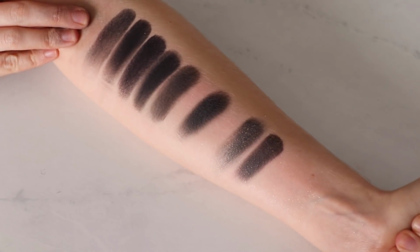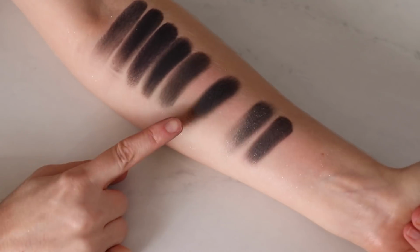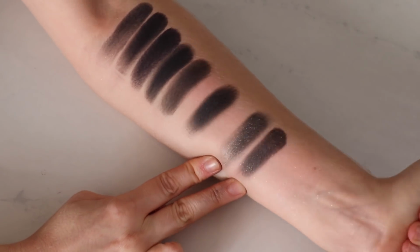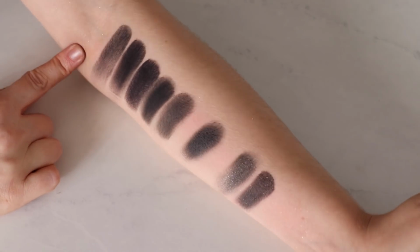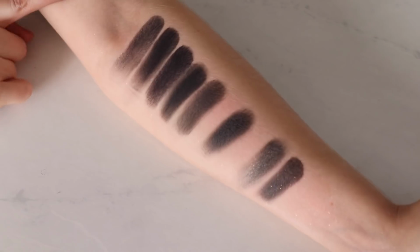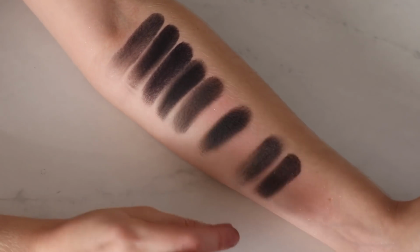All right, so here we have black eyeshadow. I have 8 of these. 5 of them are matte, 1 is satin, and the other 2 do have some shimmer to them. It might look like there's some shimmer over here once again, but that's because I just couldn't get it off from previous swatches. But I would love to know, because I feel like everybody's always looking for like the best, most pigmented, opaque black shadow.